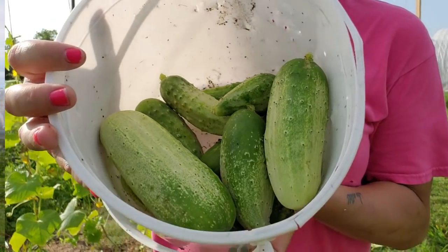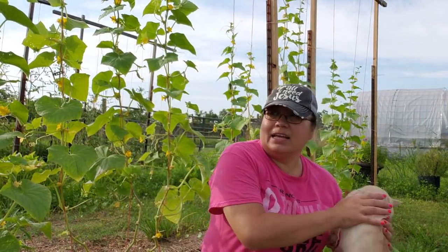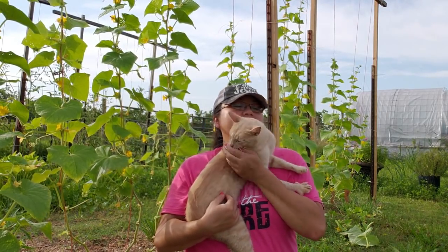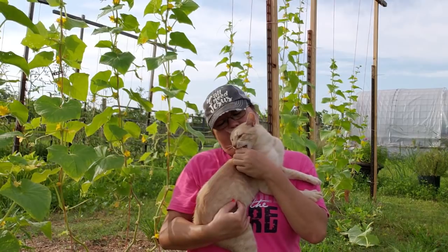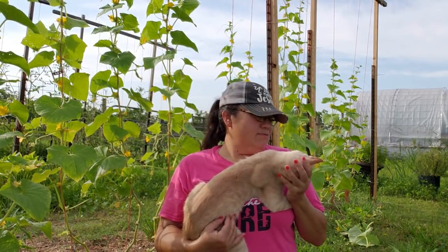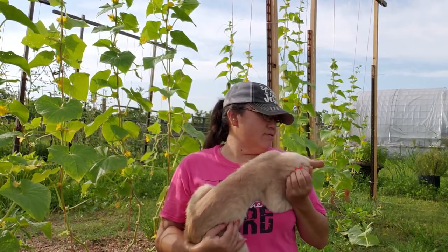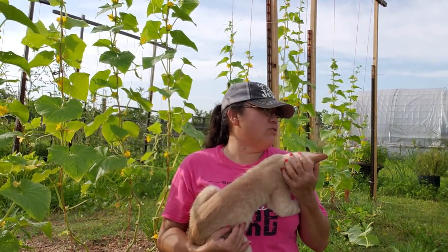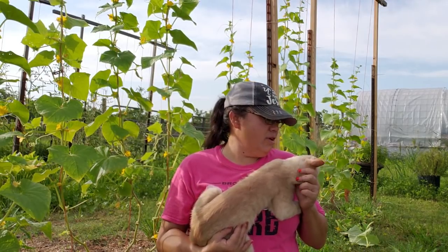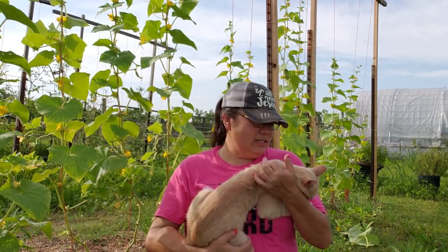So here's today's harvest. We gotta take a break. We gotta pay attention to the cat. Oh, this big old tomcat thinks he's a kitten. Thinks he could do little kitten things. Why are you biting? Okay. All the attention is on you. Yes. Never mind what I'm doing. Nope. All the attention's on you.